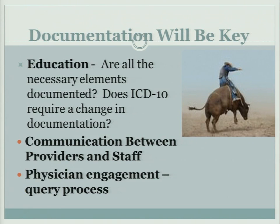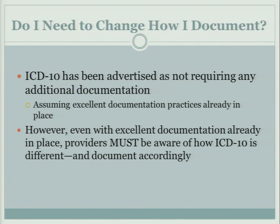Education will be important on teaching your providers how to document. Does ICD-10 require a change in documentation? Probably yes. You need to be sure you have communication between the providers and staff. We'll talk about that, and get physician and staff engaged in a query process to improve your compliance and to maximize your payments. Do I need to change how I document?